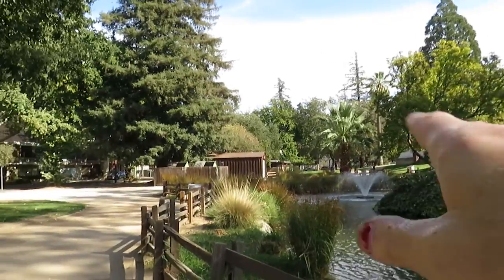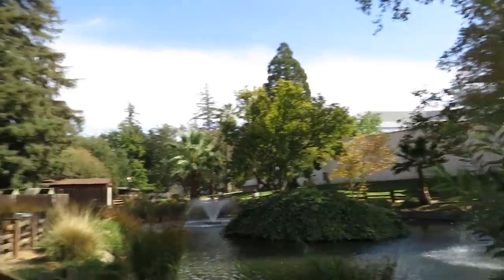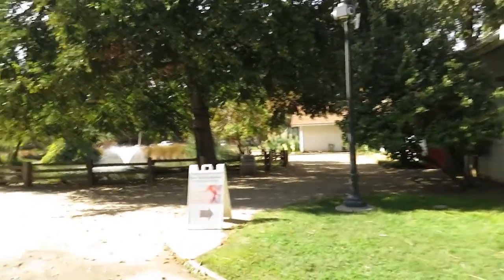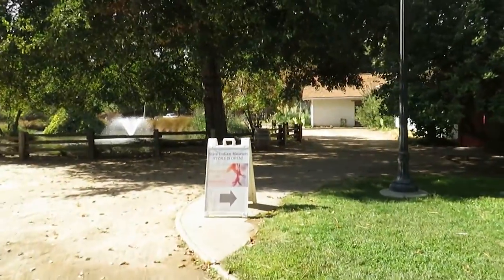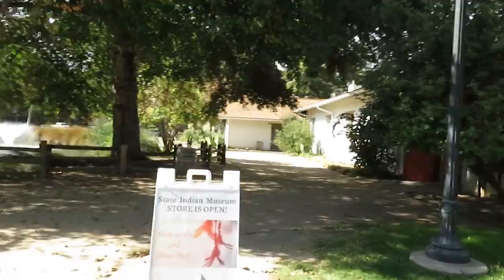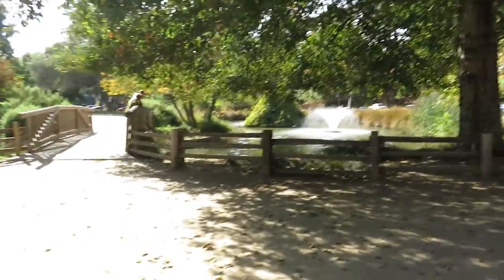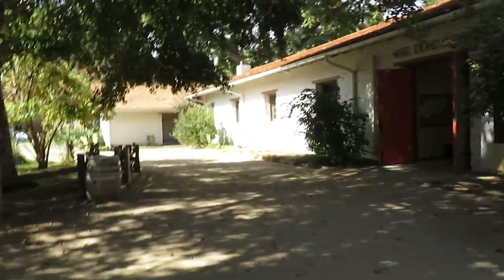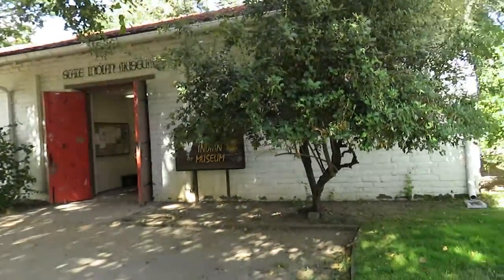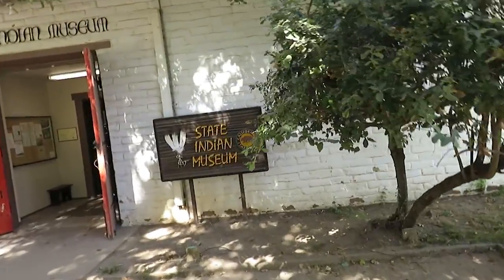The bathrooms are on the side. Bunch of trees, guarded with a fence. So yeah, the State Indian Museum. The store is open, gifts, shop. A better look at the pond. Unfortunately, they don't want me to take pictures.